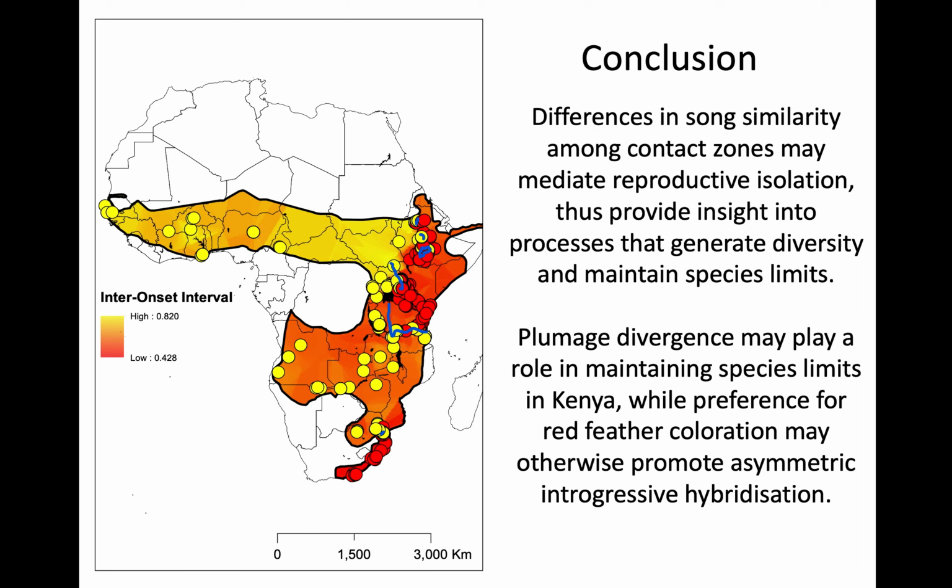Now, plumage divergence may also play a role in maintaining species limits in Kenya. That's not something that I've really touched on in this talk. But preferences for red feather coloration may otherwise promote asymmetric introgressive hybridization. And so this is the situation where we have that asymmetric backcrossing in Southern Africa with those female yellow-fronteds mating with male red-fronteds. And this may indicate some differences in preferences for red feather coloration versus yellow feather coloration.